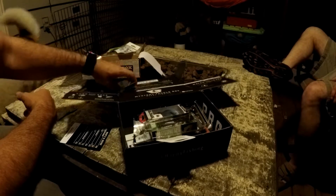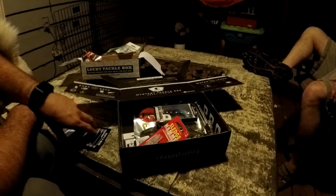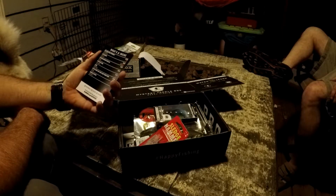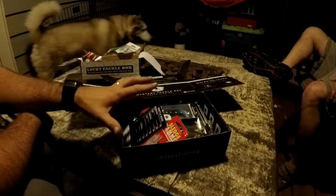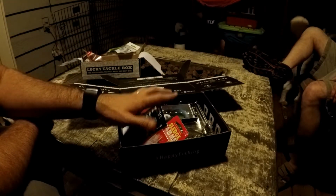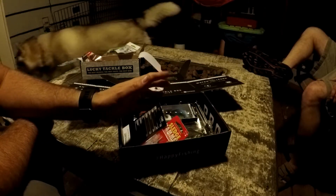I think they're sending you almost the same stuff, but I feel like Lucky Tackle Box did have more stuff. I know they say you get about $30, $40 in value. This is the Pro Box. It's normally $25 a month. You can get $10 off your first month if you use a variety of codes out there that people have.